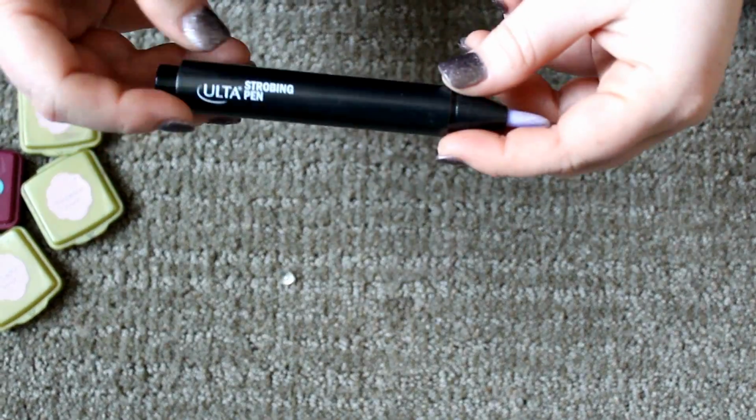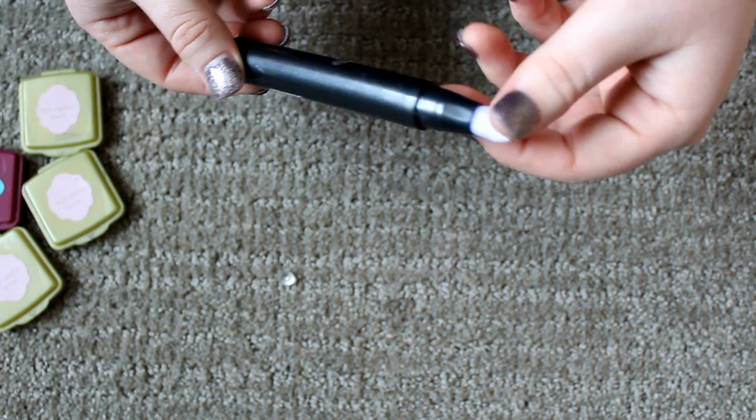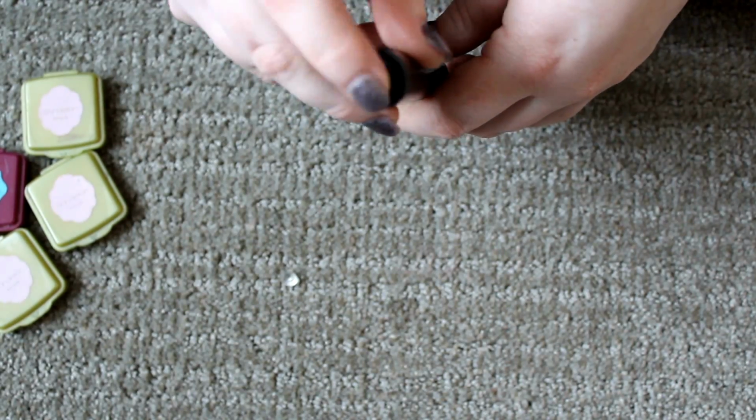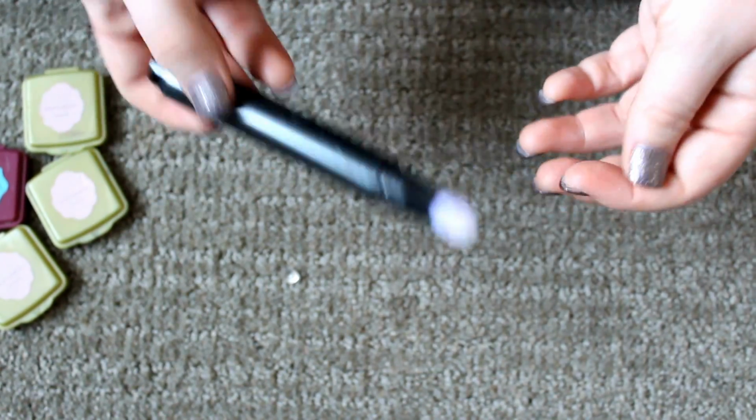Found this Ulta Beauty strobing pen. It's pretty cool. It's got a little brush on the end, and then you press the button there to release the product.